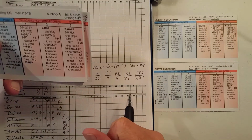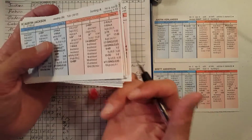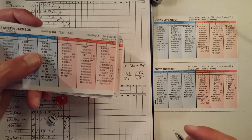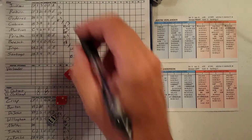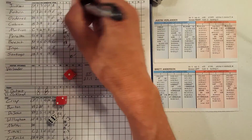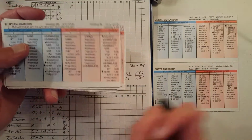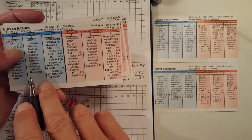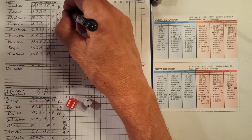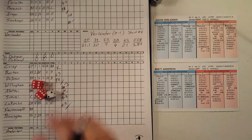And we have Austin Jackson, the leadoff hitter, a 6-3 versus a right-hander. Fly ball to right field. And Santiago will hold first. Ryan Rayburn with 2 away. A 2-12 versus a lefty. Lines out to the shortstop. And we'll move to the bottom of the third. 0-0.